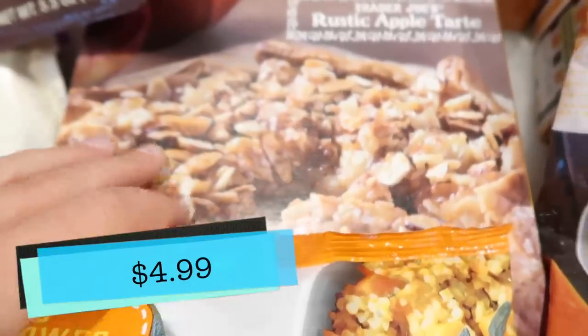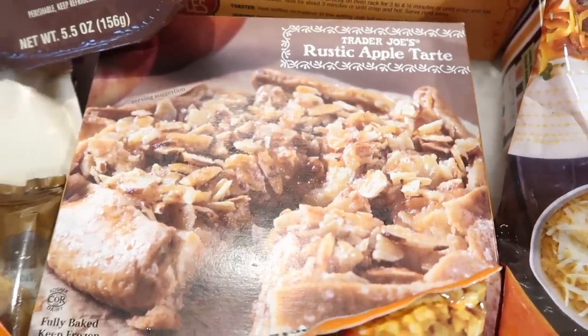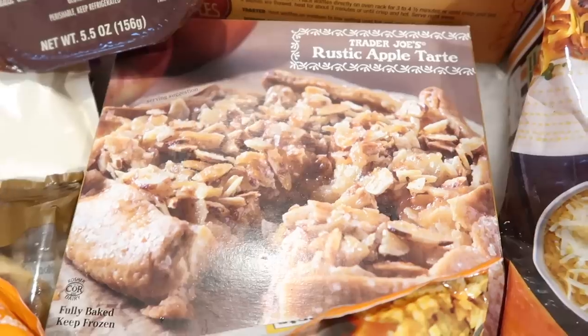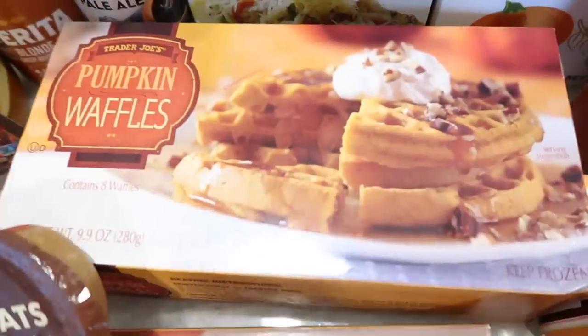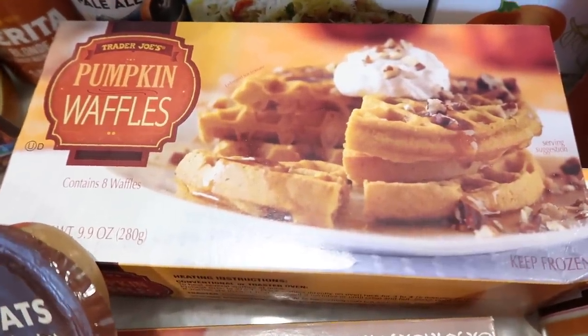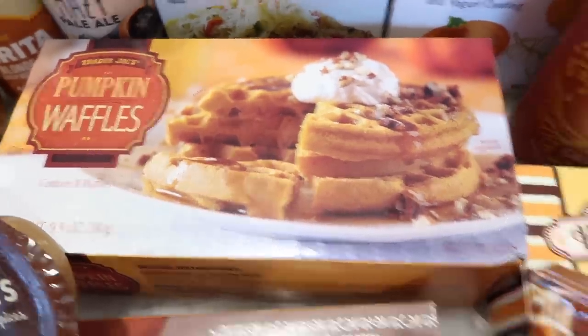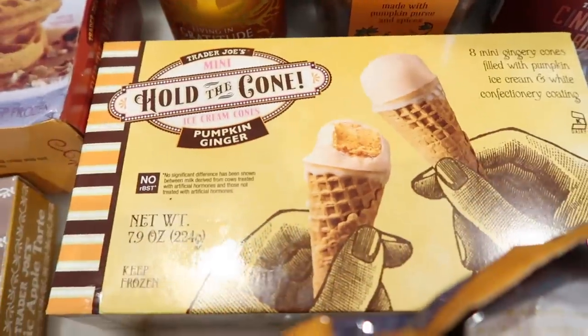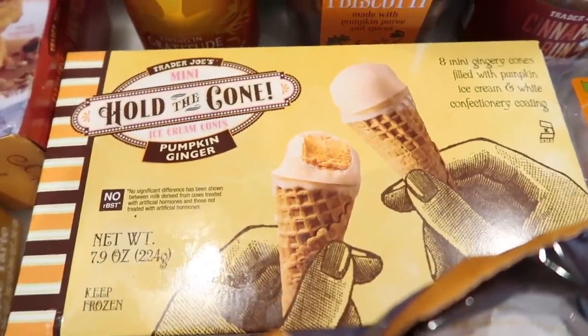The rustic apple tart is back. If you like this, stock up. It's frozen, so you can definitely keep it in your freezer, I think up to a year, and you can use it whenever you want. But that is back as well. The pumpkin waffles. I mean, my five-year-old loves these. These are such a fan favorite among so many people that shop at Trader Joe's, and they are back as well. Let's not forget the Hold the Cone pumpkin ginger ice cream cones. These are so dang good.